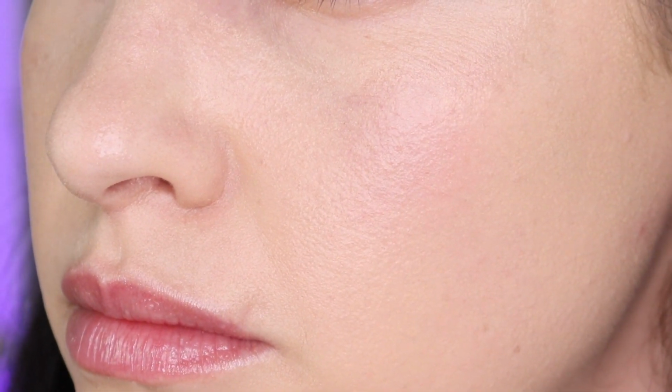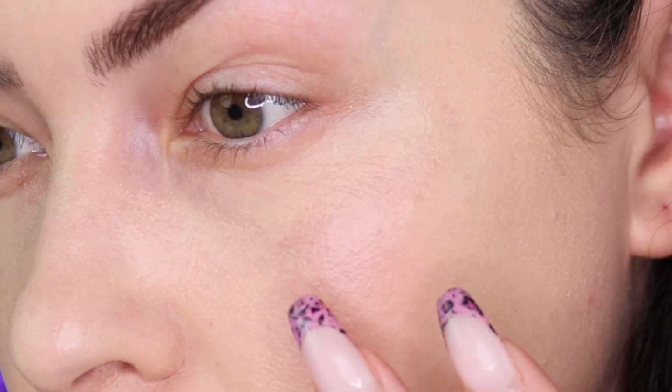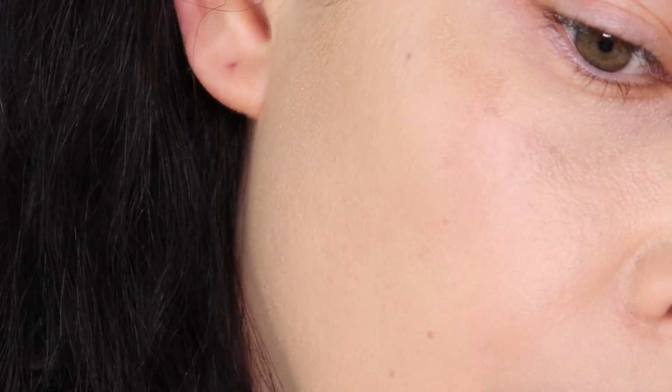Okay, I see the primer peeking through, like it makes the foundation so luminous. Wow, I think I nailed it with the shade. Okay, I think we have a situation here that I do not like. So the foundation looks like it's sitting on top of my skin, and right here it looks patchy. You see that right here? I hope you guys see what I'm talking about. I'm going to go with a little bit more on top to see if I can fix this, but it feels so nice on the skin. Like, I don't even feel like I have foundation on my skin, but it looks a little bit patchy.